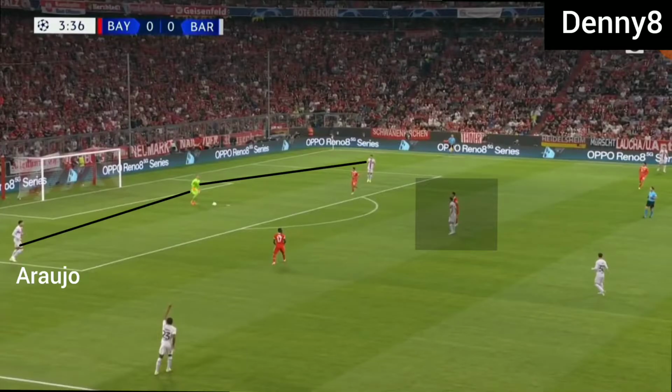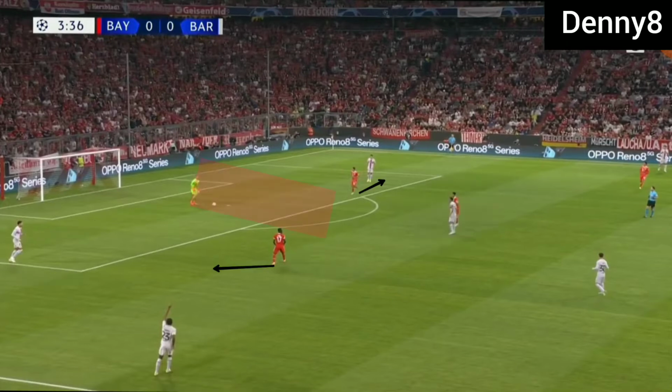Barca were building the game from the back in the first place. Barca were using a sole pivot and he was being covered by Jamal Musiala. Barca's centre-backs split alongside the goalkeeper at the edge of the penalty box. Bayern were pressing with the front two, and they were Mane and Sane.